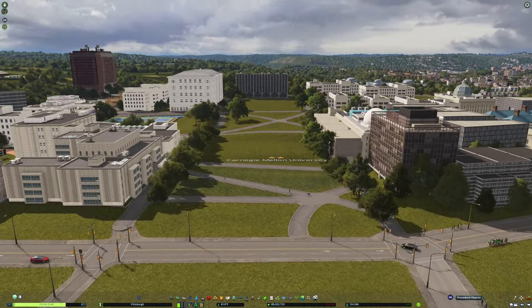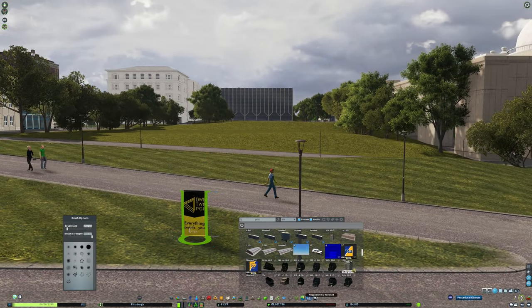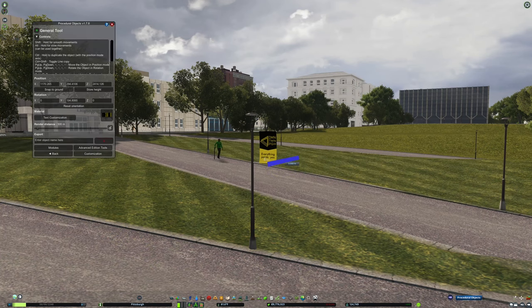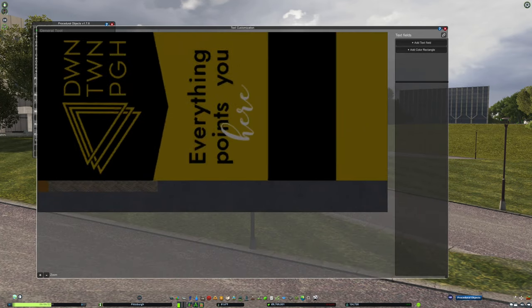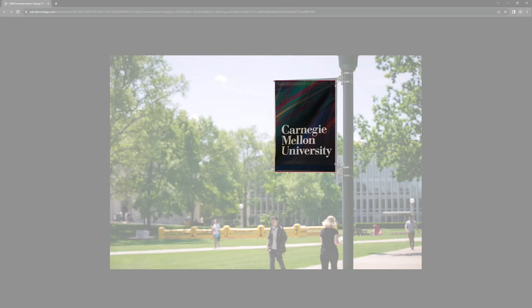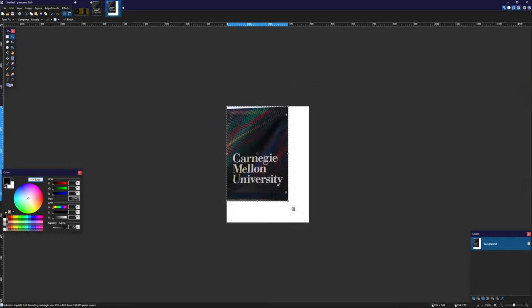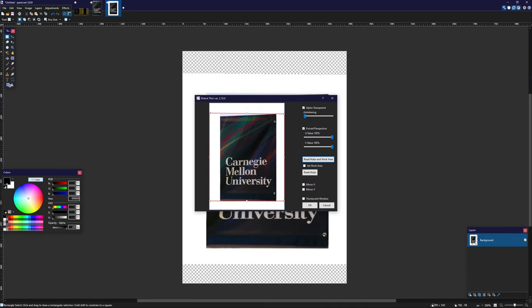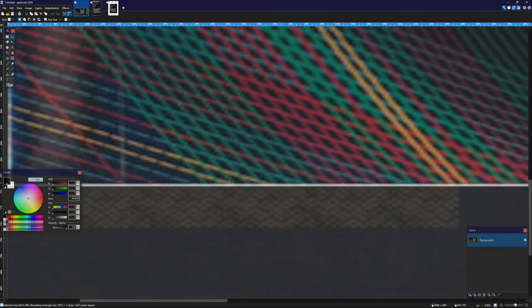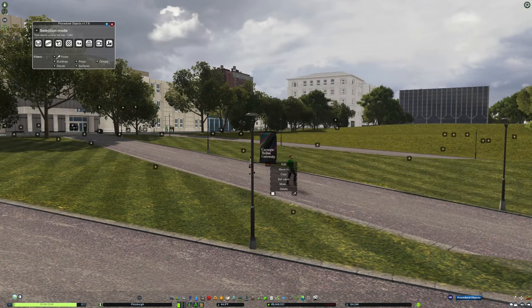Now, let's head over to the main quad of Carnegie Mellon University, also known as The Cut. We're going to be adding a few additional details here that will really bring this university to life. First, I'm going to be taking some of these signpost flag assets, and I'm going to be applying a new texture to them in procedural objects to give them a Carnegie Mellon University design. This is just something that I found off Google Images, so not entirely sure if it's accurate or not for right now at the university, but I'm sure at some point they had flags that looked like this.